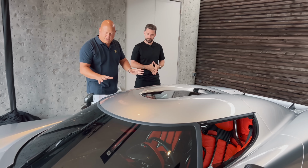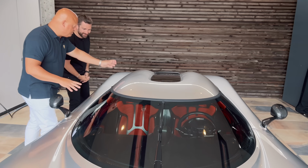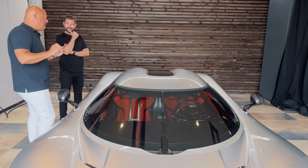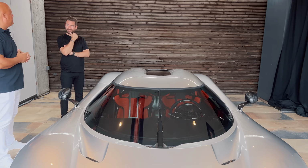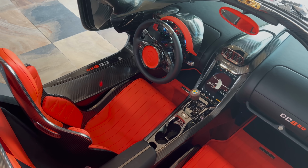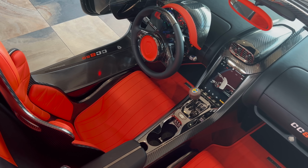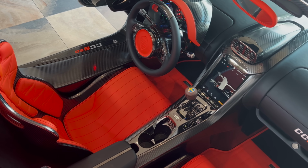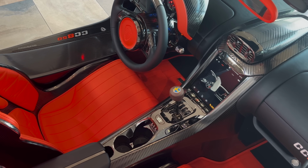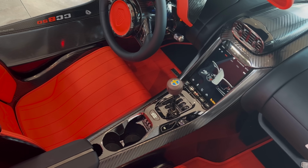Right. So even though it looks very similar to all previous Koenigseggs, it's brand new glass, brand new side glass. Everything is redone to perfectly balance the proportions of the CC8S back in the day. So that's a little bit different. And then interior-wise, it's quite different because we have the manual shifter, and we have a different steering wheel, harking back to the more traditional round steering wheels of hypercars back in the day.